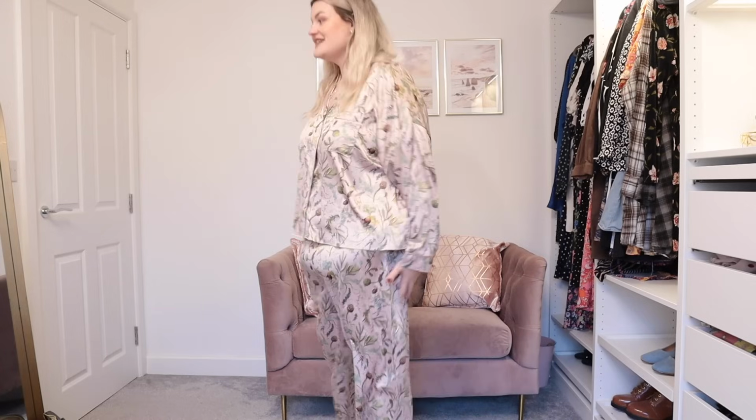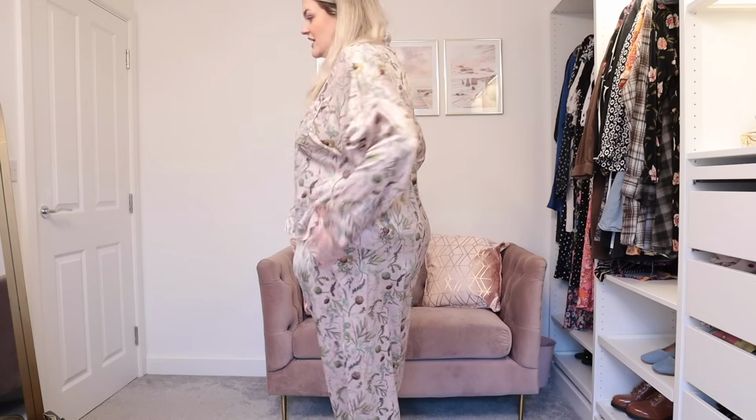I am actually obsessed. I am going to buy more pyjamas from Tui because I'm very excited. They feel so nice and silky. I got them in a 22, and whilst I could have got them in a 20, I don't think I'd want to, because with pyjamas, I want them to be a little bit looser. I want to feel comfortable. But these are absolutely stunning.